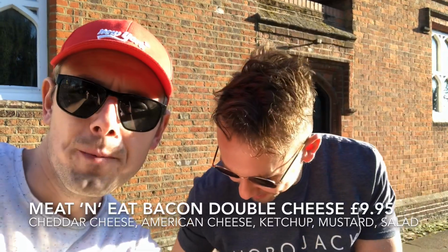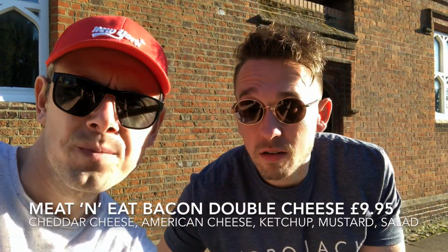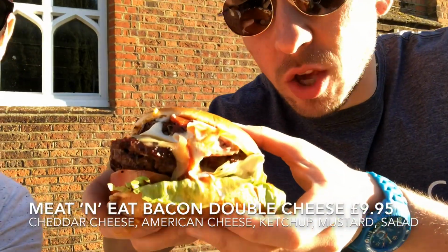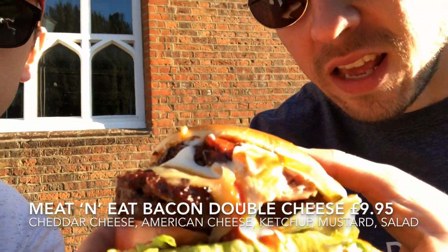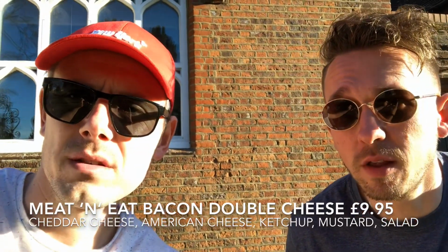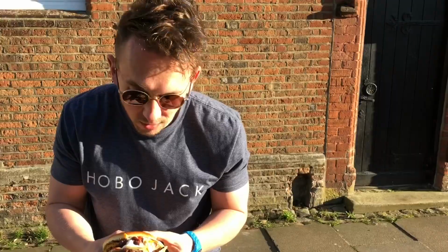So we've got our Meatneat and Aylesbury burger, and here's a quick look. It's huge. It is a monster. It is huge. In the bag. You struggled to lift it, didn't you? Yeah, I could hardly lift it. It's like your cold PB, wasn't it? You good?